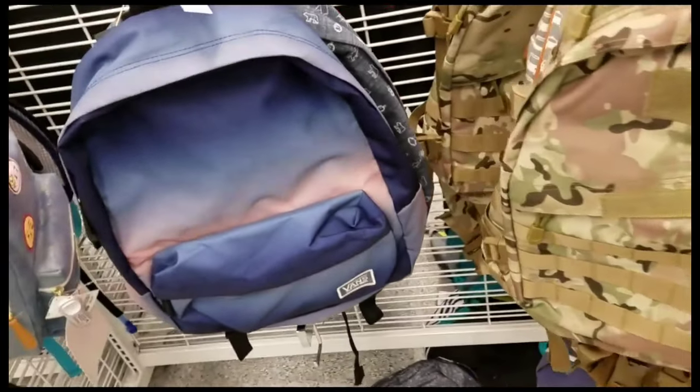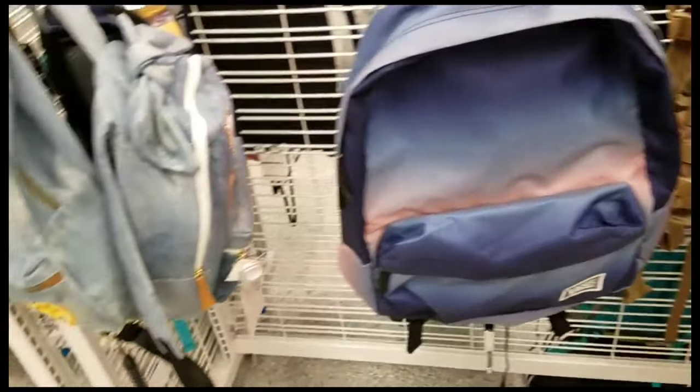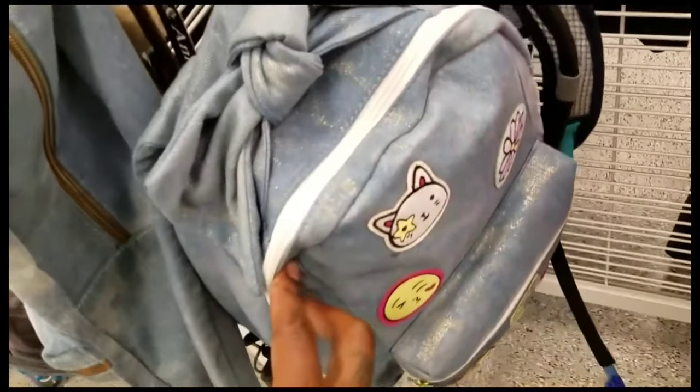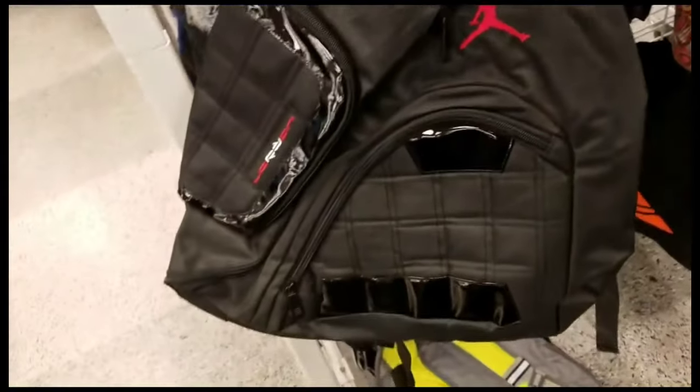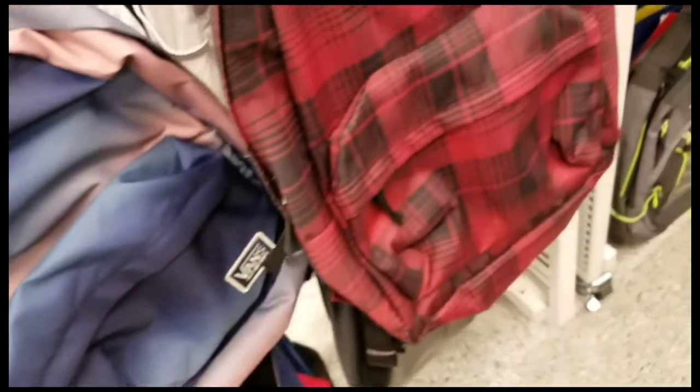Some pretty dope little backpacks. I don't know about that one, but this one's pretty dope. The little horizon. It'd be looking like that out here in Cali. Another good Vans one.